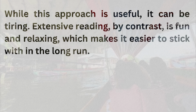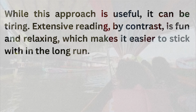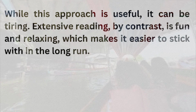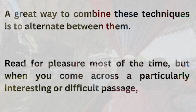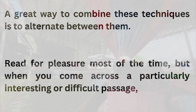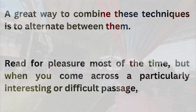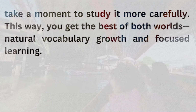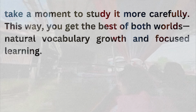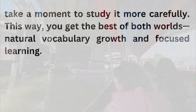While this approach is useful, it can be tiring. Extensive reading, by contrast, is fun and relaxing, which makes it easier to stick with in the long run. A great way to combine these techniques is to alternate between them. Read for pleasure most of the time, but when you come across a particularly interesting or difficult passage, take a moment to study it more carefully. This way, you get the best of both worlds: natural vocabulary growth and focused learning.